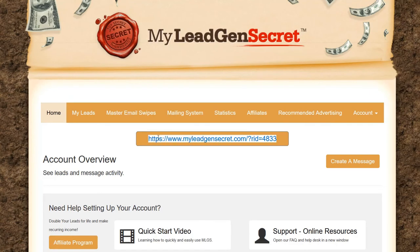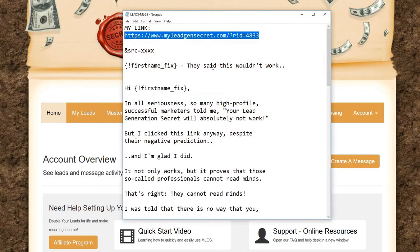So copy that. Now, to copy you can do Control-C, or Control-V to paste, or you can right-click, whether you're using a Mac or a PC, and you know how to do that on your own. So this is not a computer lesson. This is how to send an email lesson. So my link right here.